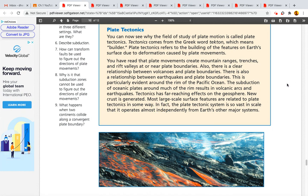In fact, the plate tectonic system is so vast in scale that it operates almost independently from Earth's other major systems.